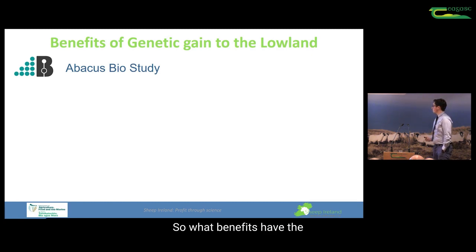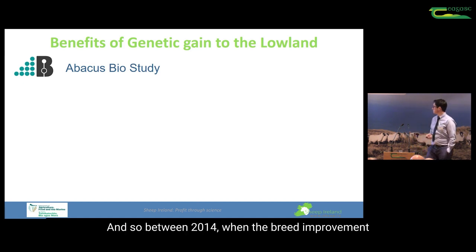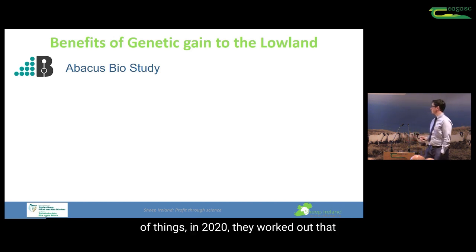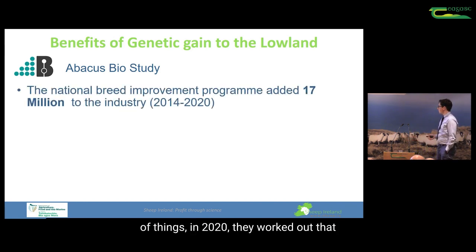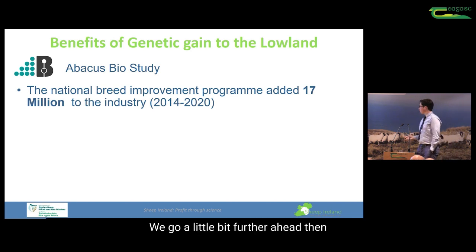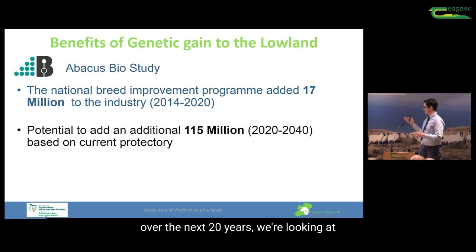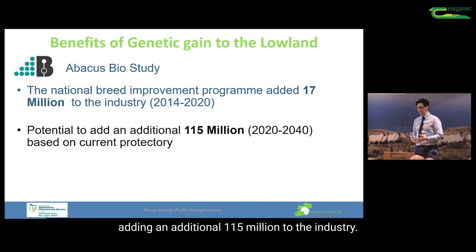So what benefits have the lowland industry seen to date? So there was a study done by Abacus Bio in 2021, and between 2014, when the breed improvement program really kicked off on the lowland side of things, and 2020, they've worked out that it's added 17 million to the industry. We go a little bit further ahead then, and if we keep on the same trajectory over the next 20 years, we're looking at adding an additional 115 million to the industry.